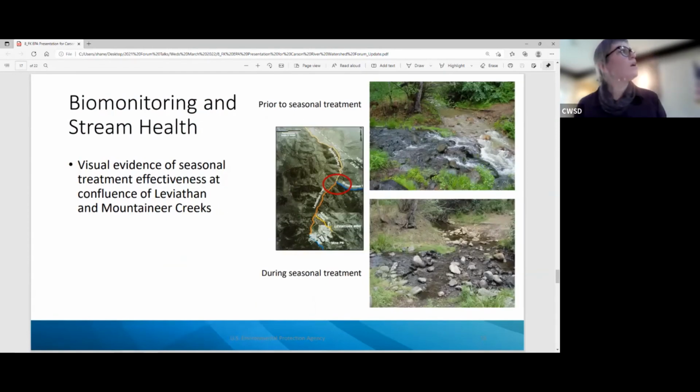And one more last little bit of evidence. We see pictures on the right showing in the upper one, the colors are a little hard to see again, but I'll point out what to pay attention to. This is the confluence of Leviathan with Mountaineer. And so on the very center top part of that top image, the stream Leviathan is brown looking. And if you look at the same spot down below, there's less water because that's during the summer seasonal treatment, but the water's no longer brown.